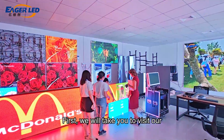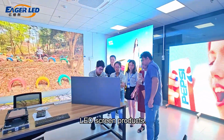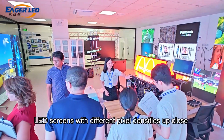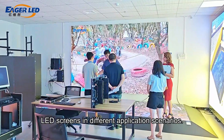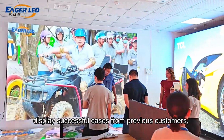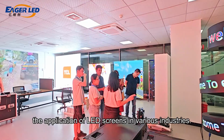First, we will take you to visit our showroom to showcase our latest styles and various specifications of LED screen products. You will have the opportunity to view various LED screens with different pixel densities up close and understand the display effects of LED screens in different application scenarios. The exhibition hall will also display successful cases from previous customers, allowing you to better understand the application of LED screens in various industries.